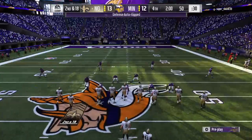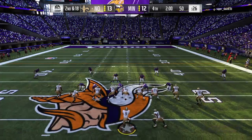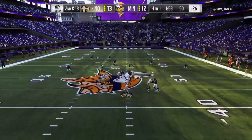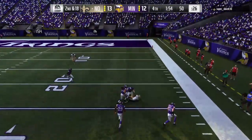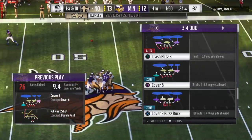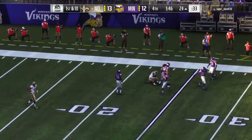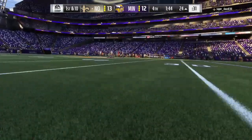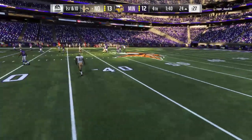Got to imagine the pass rush will be equally intense here on 2nd down following the sack. It's 2nd and 18. Here's Breeze. He's got his man on the crossing route. A good pickup there, 26 yards. But they picked up a little bit of yardage there, and now, in this situation, should be in no hurry to run a play really fast. Let the clock wind down.